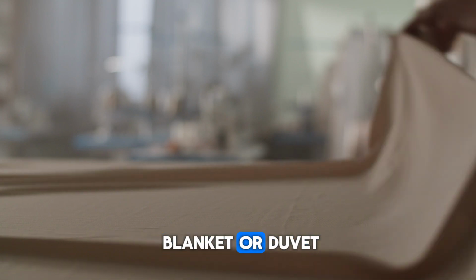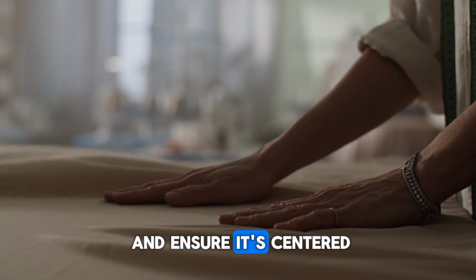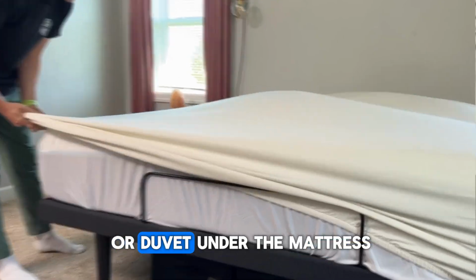Then, place the blanket or duvet. Lay your blanket or duvet over the flat sheet, smooth out any wrinkles, and ensure it's centered. Now, tuck in the sides and foot. Tuck the sides and foot of the blanket or duvet under the mattress.